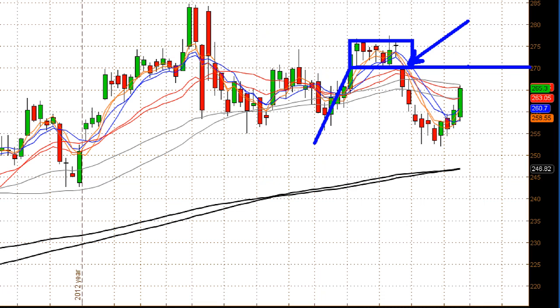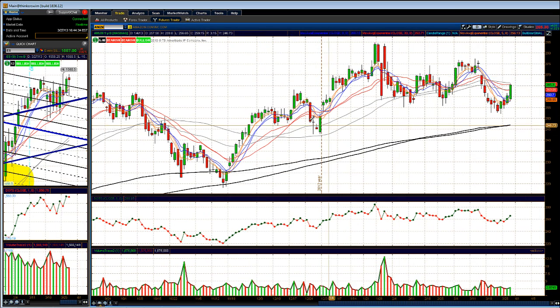Our target on Amazon to hit is back towards 270 to retest that level, and then we're going to see if buyers are going to try to come back in and buy that name right back up. So Amazon's looking pretty good. We had that on our buy radar today.